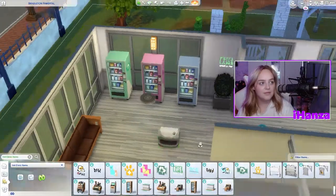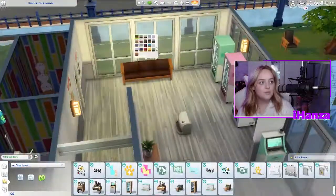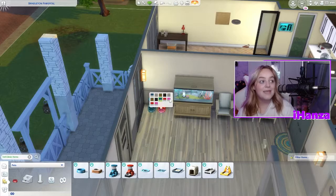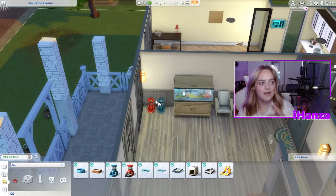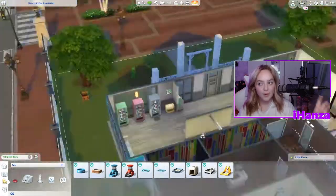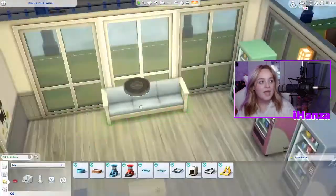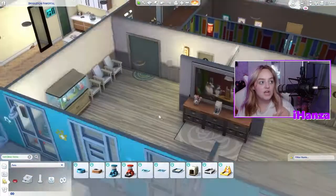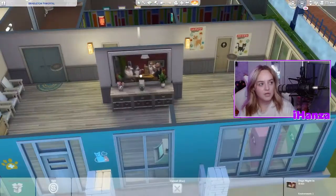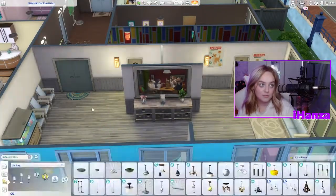These vending machines I was in love with. Didn't even know we had them in the game. They're beautiful. So there's a blue one, a green one, a pink one. Super cute. I love them. I kept the aquarium because I thought it was so nice, and then I added these little feeders, and I put a little toy box, which I thought was super cute. And I kept the chairs the same, but I just changed the colours so they're blue and not the brownie colour. And I also kept that little middle desk. I thought it was cute.